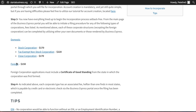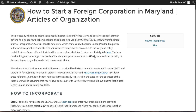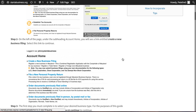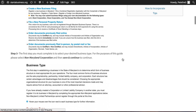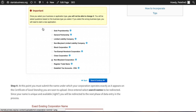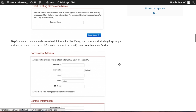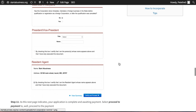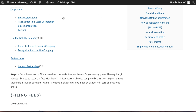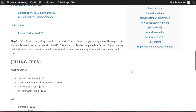So, for instance, if you want to do a foreign corporation, you would select register your business, create new business filing. Then you select your type. See, here are all the types right here. You select which one you want, and basically you just go through a few basic information forms. Get to the end, you pay, and bada bing, bada boom, you got yourself an entity.